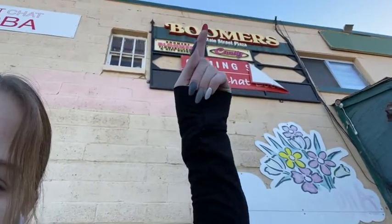Another logo I see every day is that Boomers one, because it's Boomers Plaza. Like I said, I'm tired of seeing it because I see it every single day. I've been seeing it for 2 years now. It's kind of boring and I get tired of it.